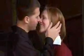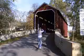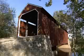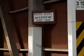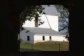This couple is having their engagement pictures taken at beautiful, enduring Zook's Mill Covered Bridge. Built with a Burr arch, this bridge is over 160 years old. Unlike other covered bridges in the area, Zook's Mill has survived modern traffic and the ravages of Hurricane Agnes. What you see here today is pretty much the bridge that was built here in the 1840s.